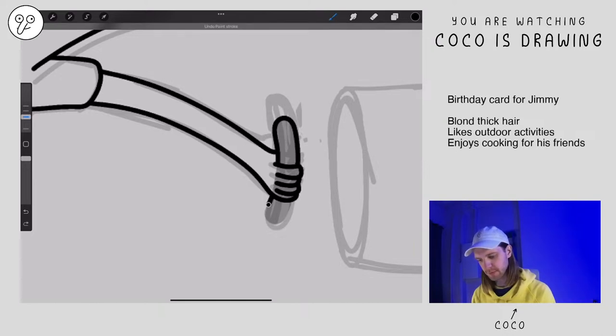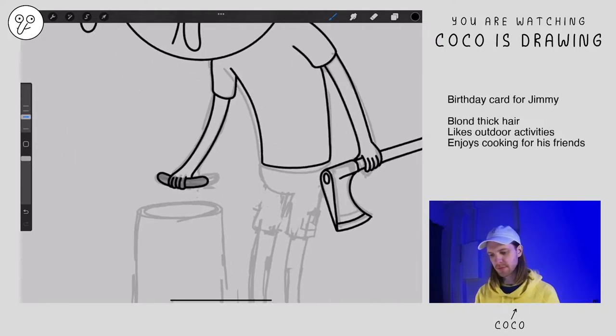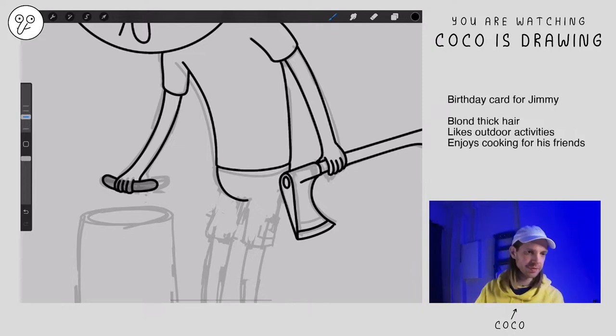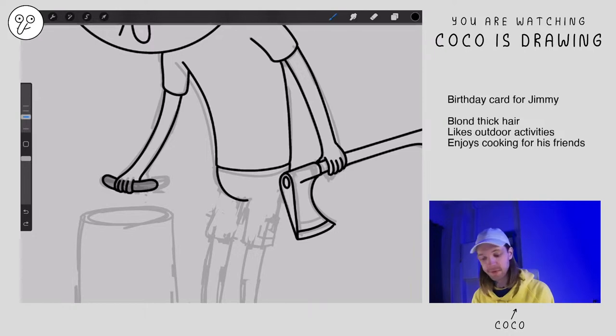Perfect. Yeah, now we just enter this kind of moment where it's just highway cruise, and it's a wonderful, wonderful feeling. Let's see these cargo shorts.